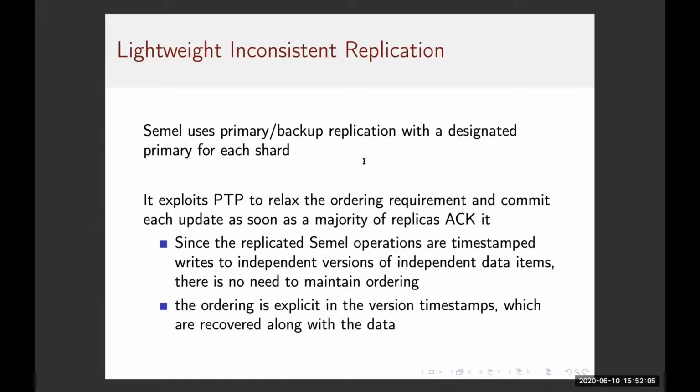The primary does not try to order the requests in terms of an ordering constraint, basically. Which one did I get earlier? Was this acknowledged later than this one? No. When it is acknowledged, it's sent to the client so that the client sees the acknowledgement. Later, for transactions, etc., we are going to use the timestamps that are put by PTP to order them.